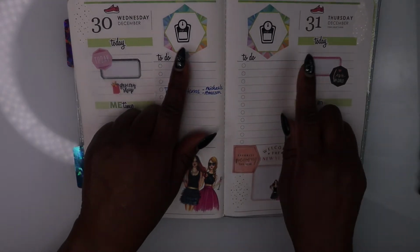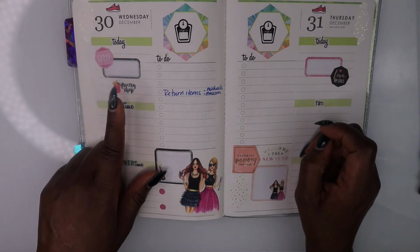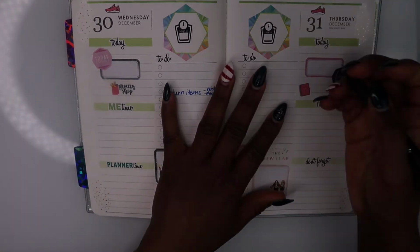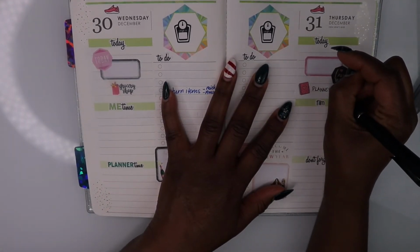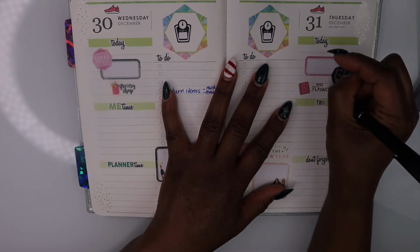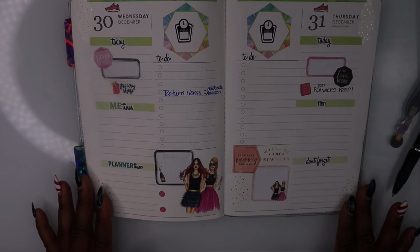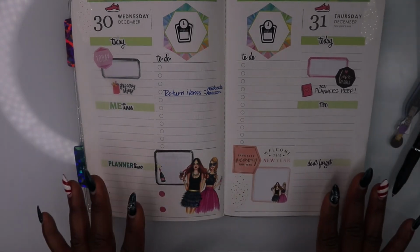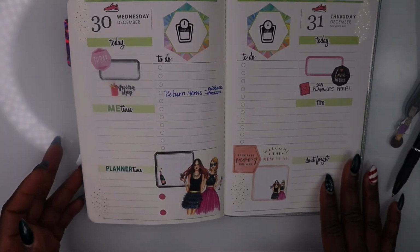Okay, I've put in my scales, I've put in my steps. I know I need to do a little grocery shopping on Wednesday. Now that I've put in all of my stickers, I am done with Wednesday, Thursday, and I also like the way that this turned out.